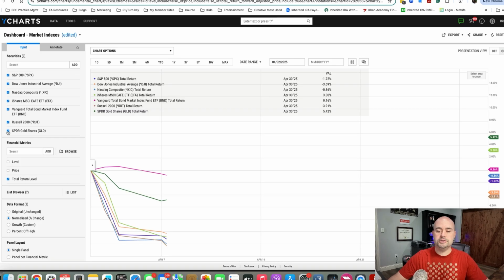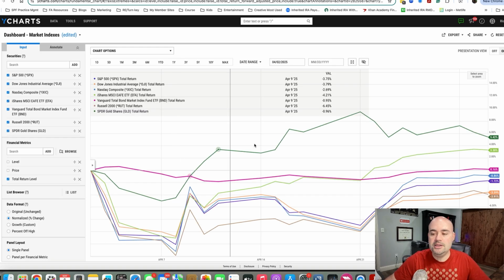And then we'll throw gold in here as well, which is the green line, and gold has just been a beast. All year long, it has been performing awesome. Since April 2nd, you can see there was an initial decline, but then again, we've been off to the races. And actually, we've had a little pullback in gold. We're about 5% off the highs just over this past week.